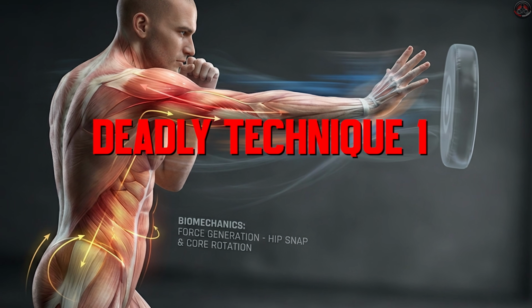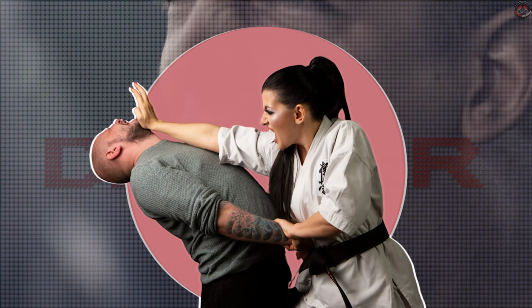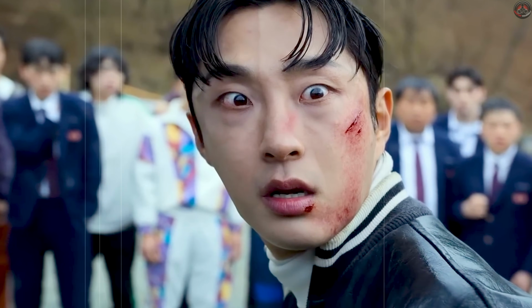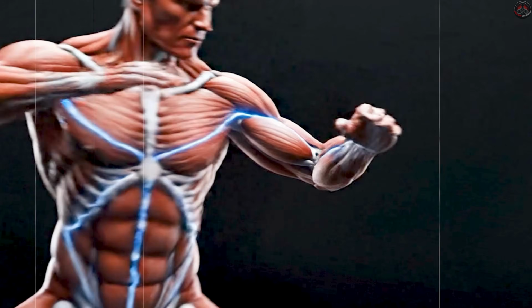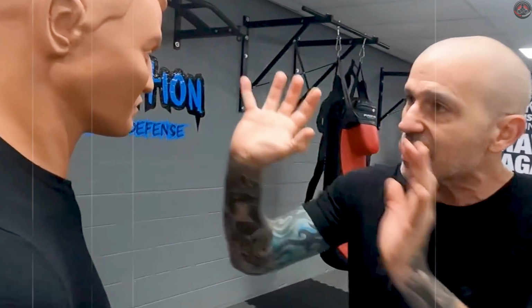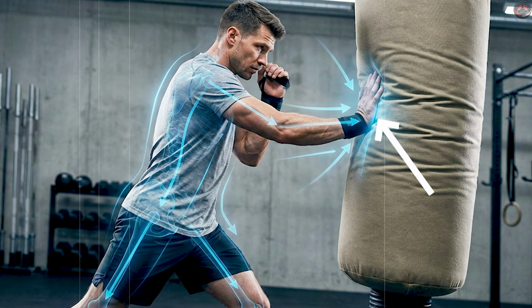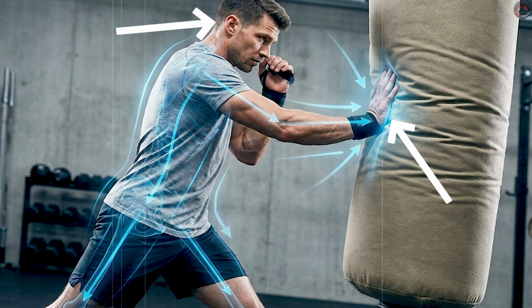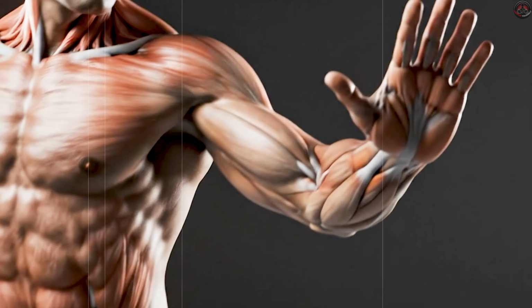Deadly Technique 1. The Palm Heel Throat Disruptor. One of the dirtiest and most effective ways to shut down aggression instantly. Imagine a close-range threat closing in fast. This strike targets the vulnerable windpipe, triggering an uncontrollable gag reflex and forcing an immediate back-off, often in under a second. The beauty? It requires minimal strength, just sharp precision and hip snap to make it devastatingly reliable against any size opponent. Perform it like this.